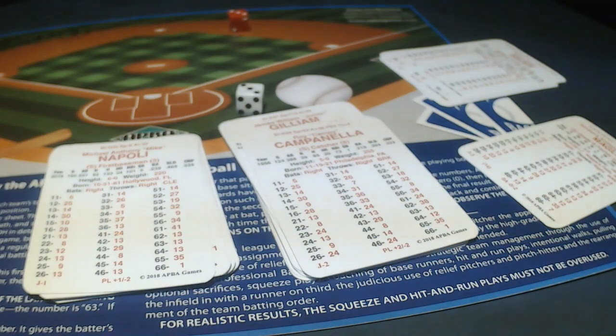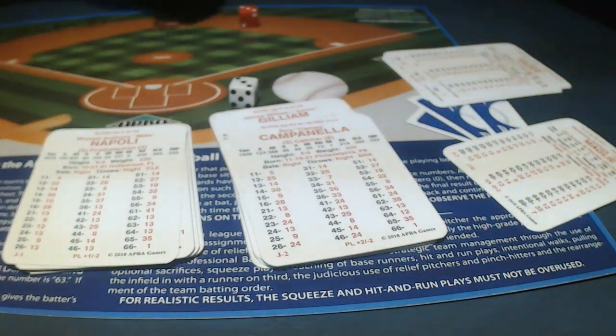Napoli up in the top of the fourth. It's 33. That is a 5. And that is a double. Napoli gets a double.